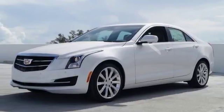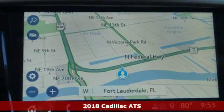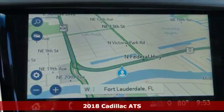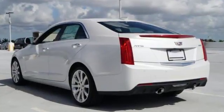It's a 2018 Cadillac ATS. This vehicle was built around that feeling you get when the stars align and all your dreams come true. Inject your drive with relevant sophistication using dual-zone climate control and OnStar with 4G LTE.